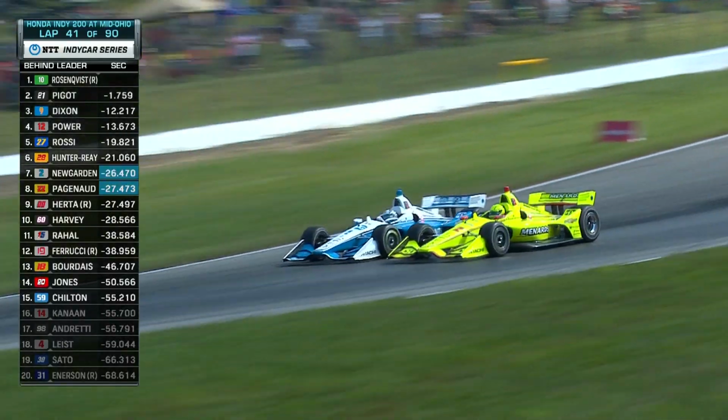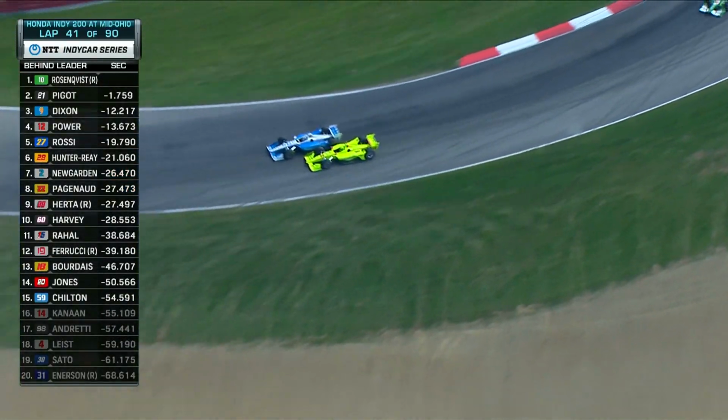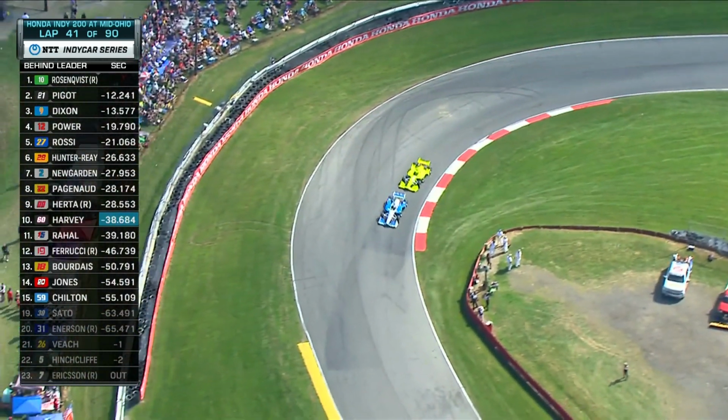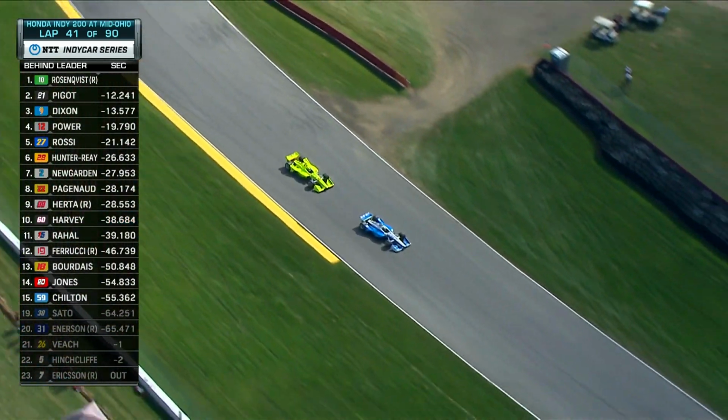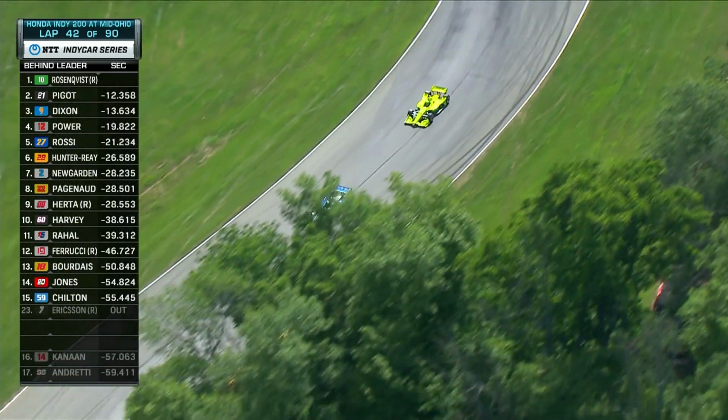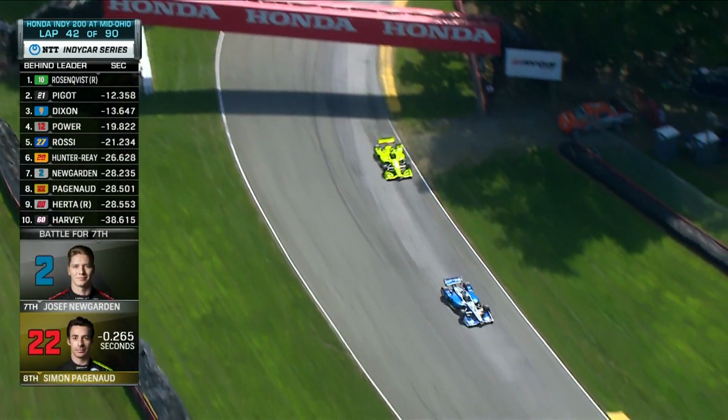Teammates side by side. Pagenaud on the outside in the yellow. The white-blue car is Newgarden. Pagenaud almost gets pushed off. Stays in it, still right on his gearbox. Teammates, yes, but Pagenaud still has a chance of this championship, and I think he feels like this is his chance to pounce and make up lost ground.